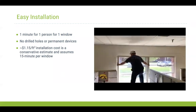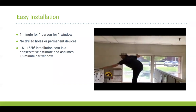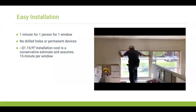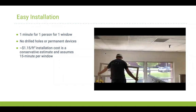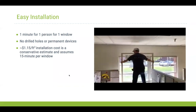So you can see here, we're on the interior of the building, and they're essentially just going to drop right into the existing window space. What we're looking for is a full suction around that window into the space. And you see there, that's all it takes, we're done in 10 seconds with that installation. We'll watch that one more time too, if anyone's curious.